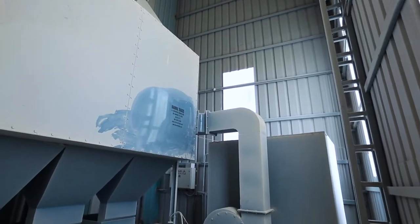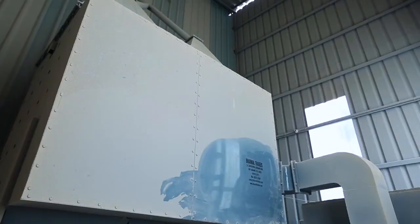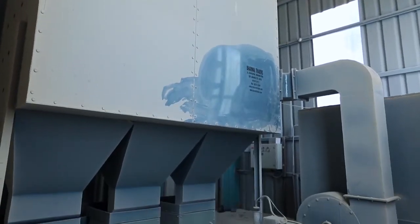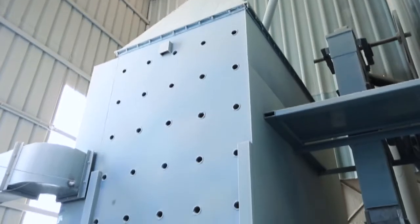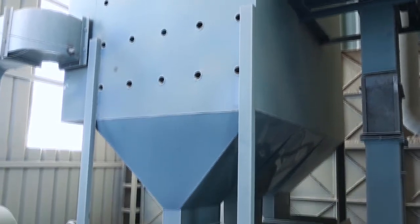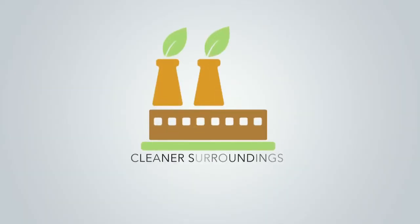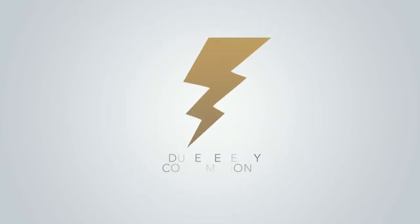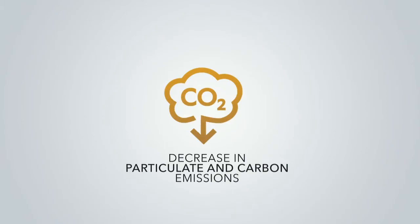The gas-fired dryer is more efficient as the fuel combusts fully, so particulate emissions and unburnt carbon emissions in the form of carbon monoxide have become nil. The overall impact of this has been a cleaner environment for working, reduced energy consumption, increased productivity, and a decrease in cost of production, particulate and carbon emissions.